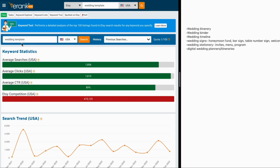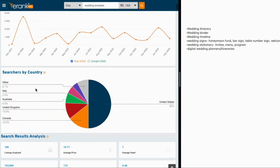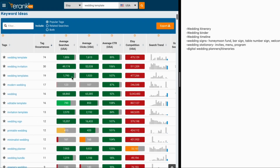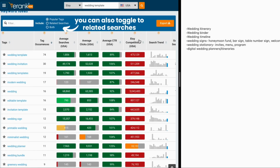But I'm just searching wedding template, and I actually want to see if there are other keywords related to wedding template that are going to be good keywords. So obviously you can tell that this is not a good keyword.